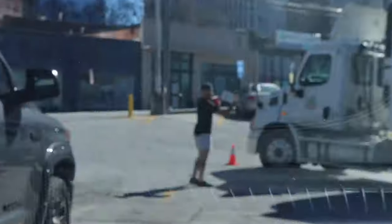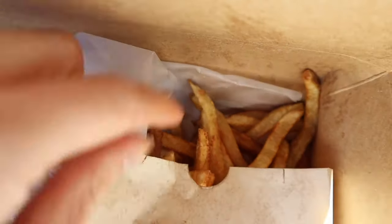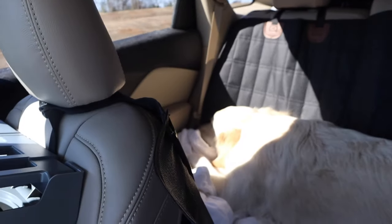There's Jake. We are literally in the Varsity parking lot. If you don't know what the Varsity is, basically it's this famous fast food restaurant that has hot dogs, burgers, fries, shakes, that kind of thing. This looks really good. Oh baby, the greasier the better. Oh heck yeah, these look amazing.